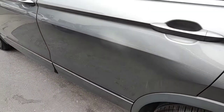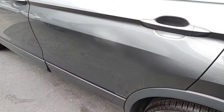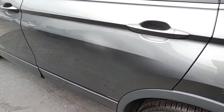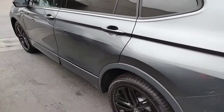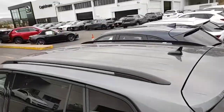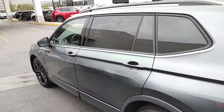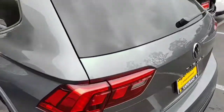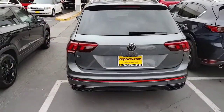It doesn't happen often, but sometimes they come from shipping a little bit damaged, and then it's up to the dealership to get it back to 100% brand new. So this is one of the cars that we have to send out, unfortunately. No sunroof on the car, but everything else in the car looks perfect. That's what was marked down. I'm doing a quick little walk around so you can get a better look at the vehicle.